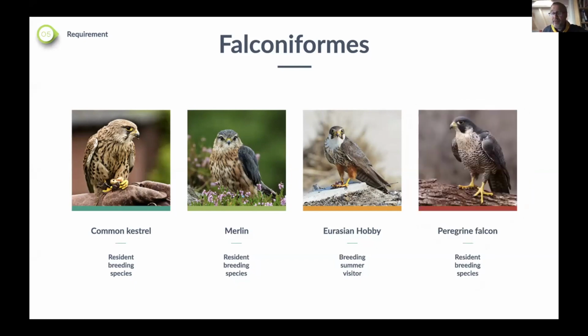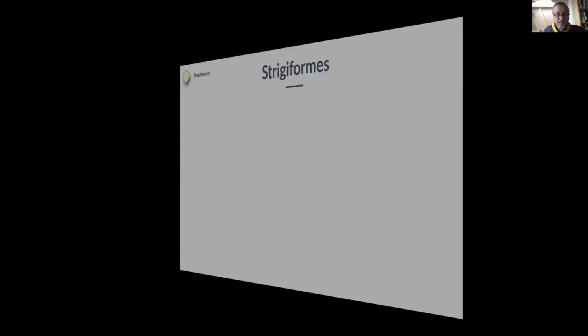And the peregrine falcon. I've seen many of these. It's a very, very nice one. We have them in Spain. You can find them almost all over Europe, the peregrine falcon. Halcón peregrino in Spanish, okay?